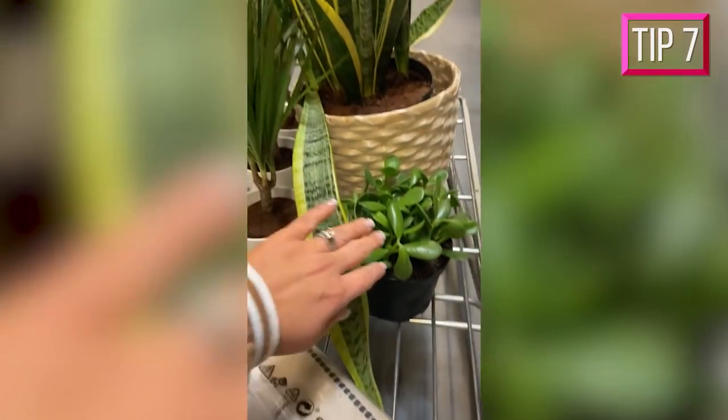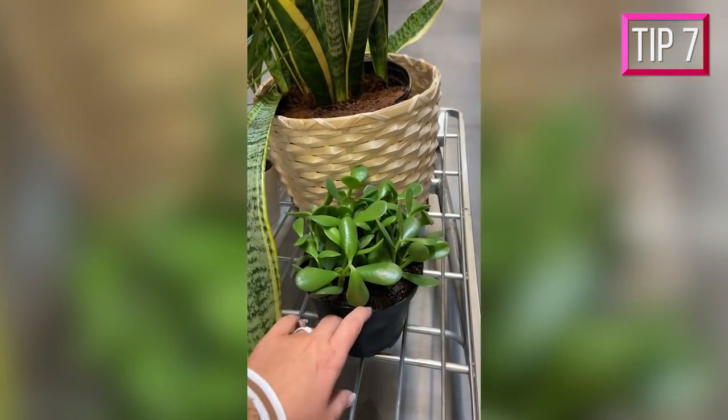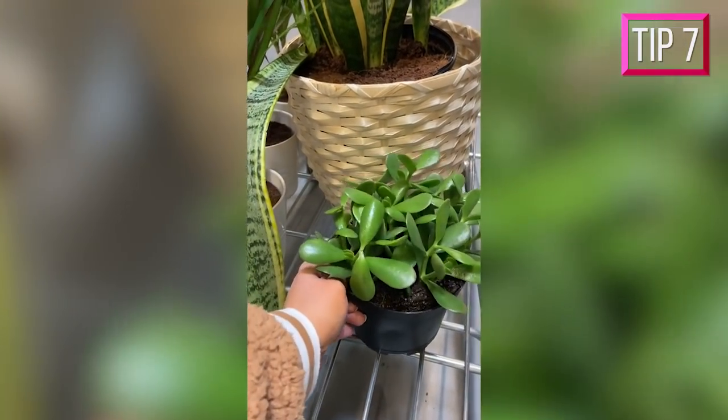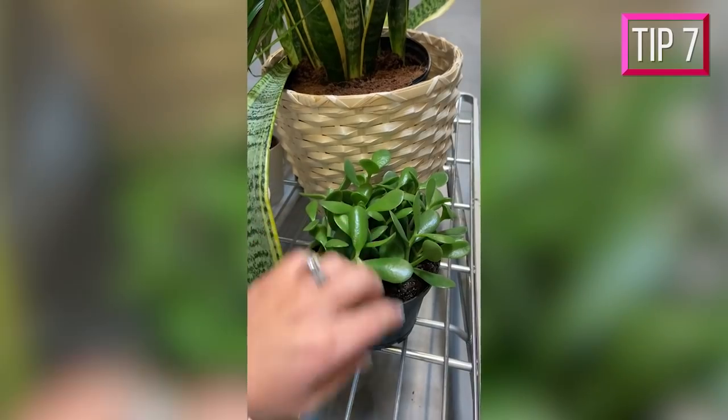I also have this plant at home. I have 2 of them, but one of them for some reason is dying, so I'm gonna replace that one. But it doesn't take much water and it's really easy. They have really good deals. You can get plants at all kinds of places.